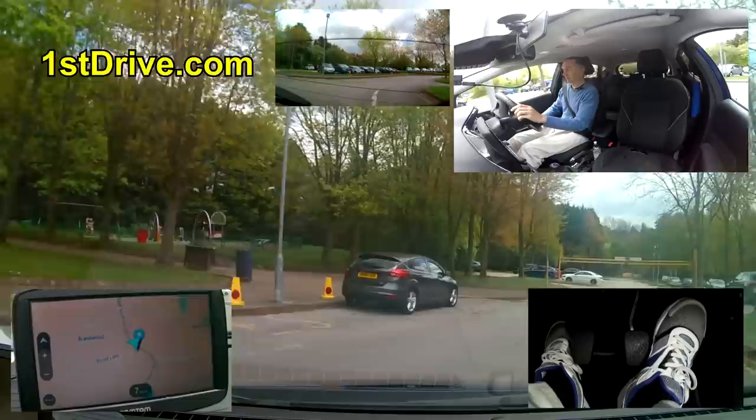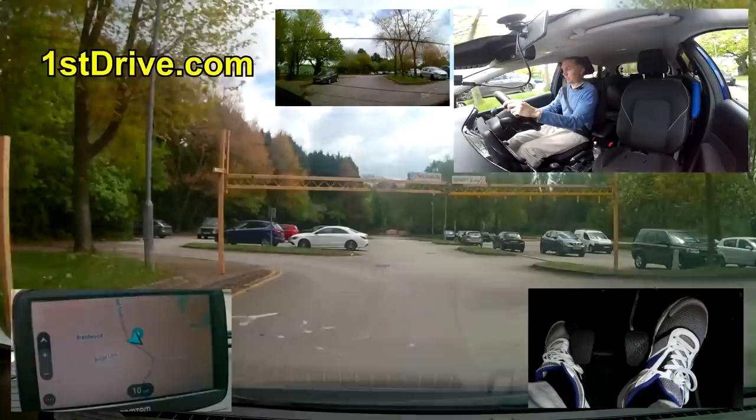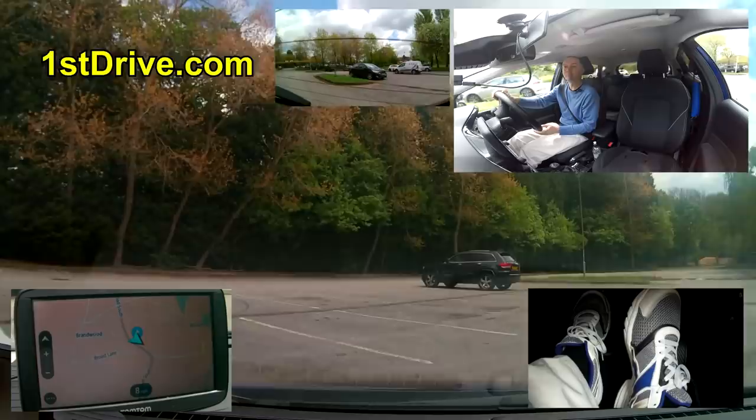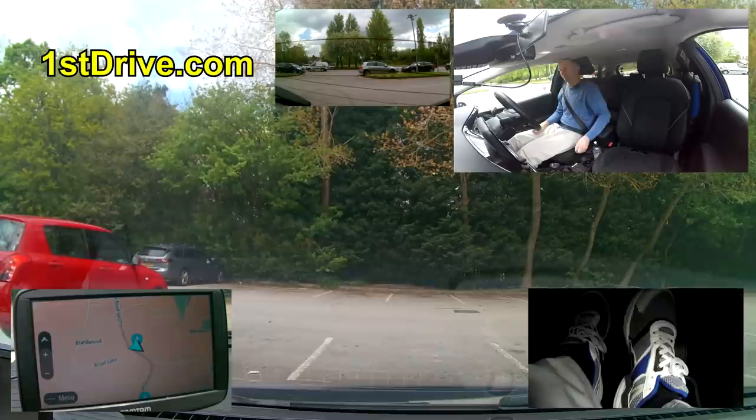And again, if the examiner says, choose any bay and drive forwards into the bay, just do that. Pick one of these bays right now. So okay, I'm going to pick one of these. Moving out, keeping wide, swinging into the bay. And there you go, I'm in the bay. No problem coasting in, that's fine.